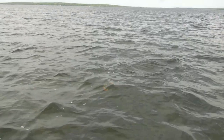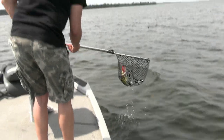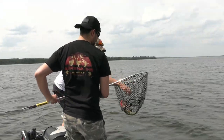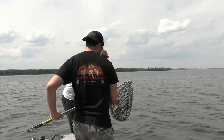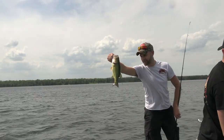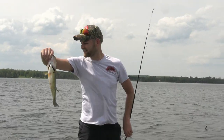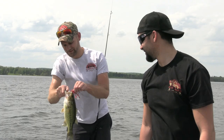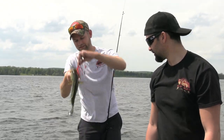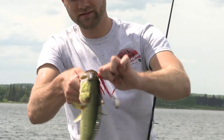Oh, little bass. Okay. Oh, yeah! Got that red spinner, baby. There it is. That's two for me. Pike and a bass. That's the key right there. That's why I've been catching them the past couple years.